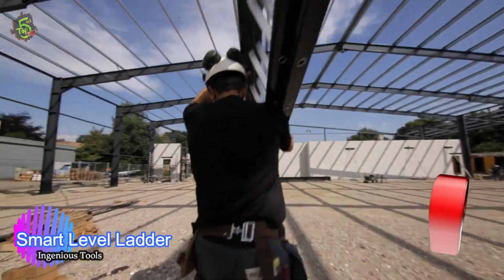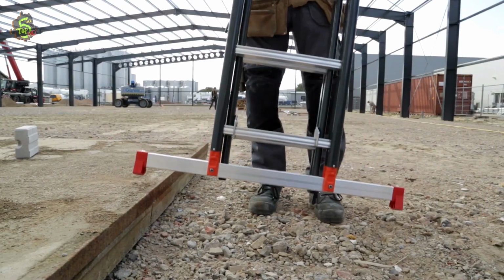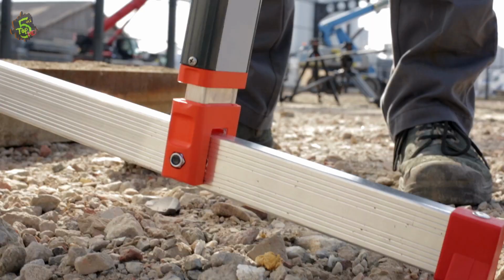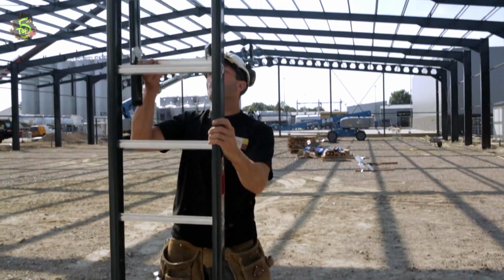Number 9 is the Smart Level Ladder. This smart ladder is convenient for any kind of surface. The ladder has a supportive and flexible leg at the bottom that lets you set the ladder as per your requirement.